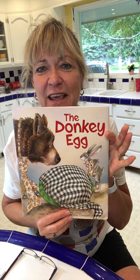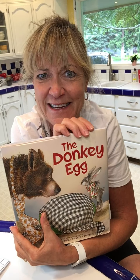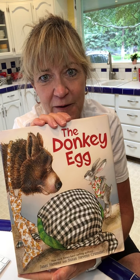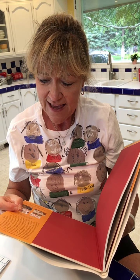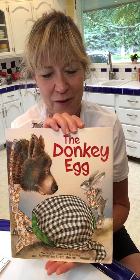Today we're going to read this book by Janet Stevens, The Donkey Egg. And I thought about this, and since we've just learned about oviparous animals, oviparous hatches from an egg, the donkey egg sounded really interesting to me. So I ordered this book, especially because we love Janet Stevens. She came to our school, and she's an author and an illustrator. And in this book, it looks like she's a co-author with Susan Stevens Crummel, or Crummel, I'm not sure how they say it. And these two are sisters that have co-authored this book.